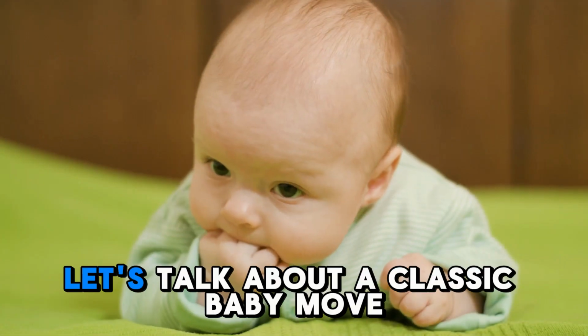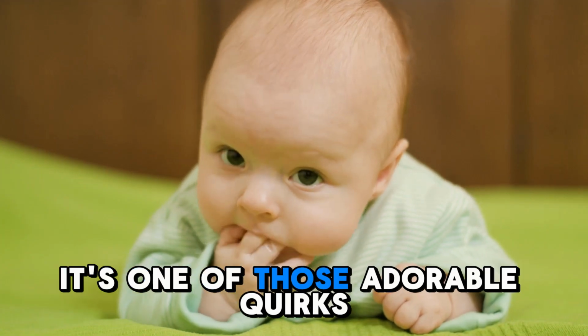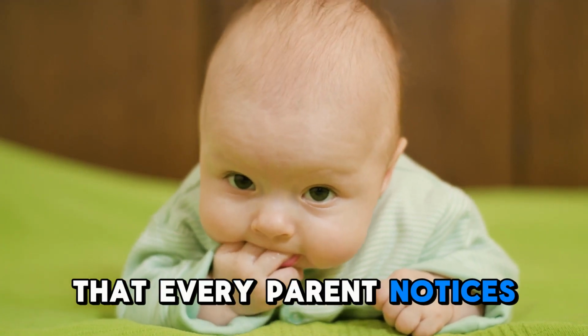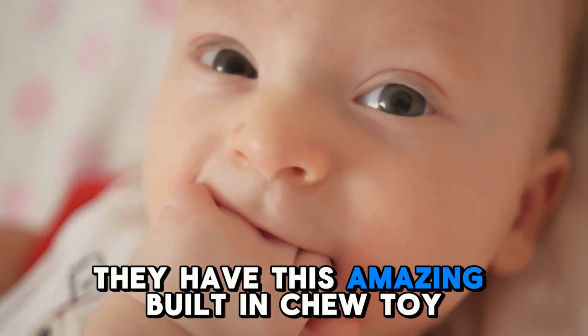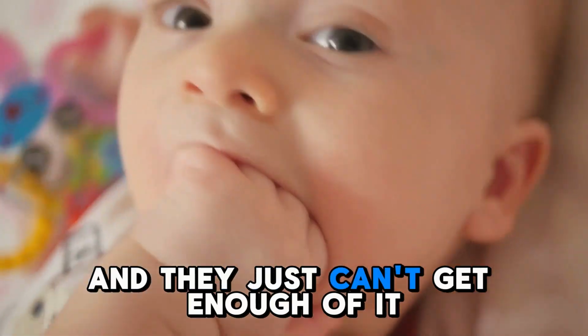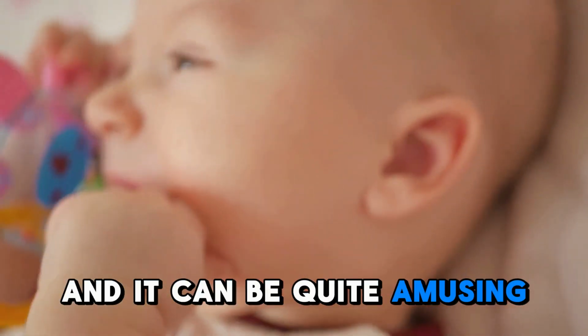All right, parents, let's talk about a classic baby move, the hand-in-mouth maneuver. It's one of those adorable quirks that every parent notices and wonders about. It's like they've suddenly discovered they have this amazing built-in chew toy, and they just can't get enough of it. You might see them doing it all day long, and it can be quite amusing.